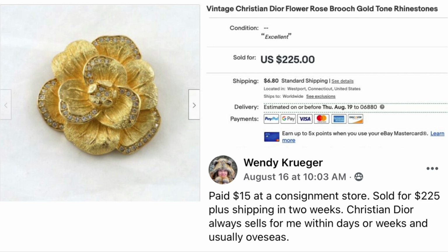Okay, Wendy Kruger's back, paid $15 at a consignment store, sold for $225 plus shipping in 2 weeks. Christian Dior always sells for me within days or weeks and usually goes overseas. Vintage Christian Dior flower rose brooch, gold tone with rhinestones. $15, sold for $225.